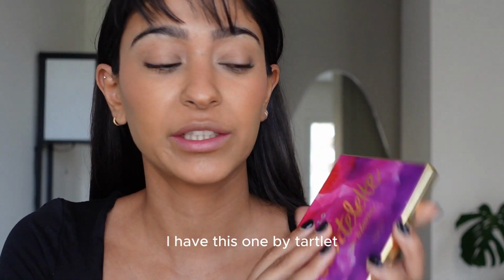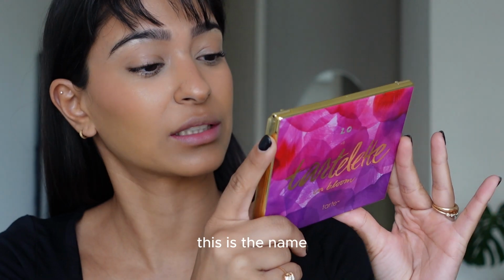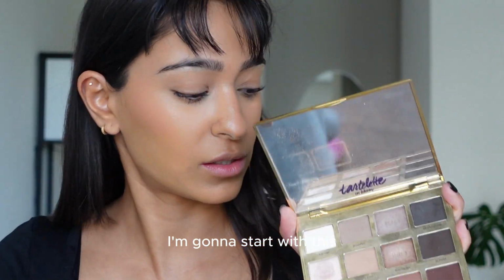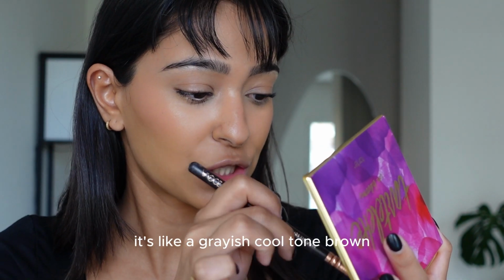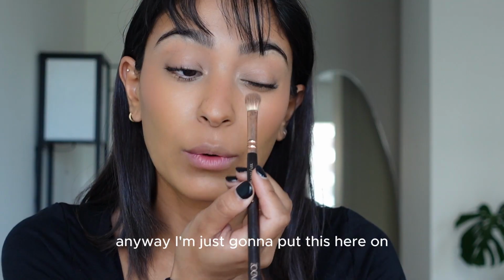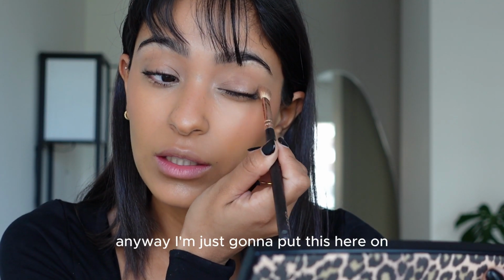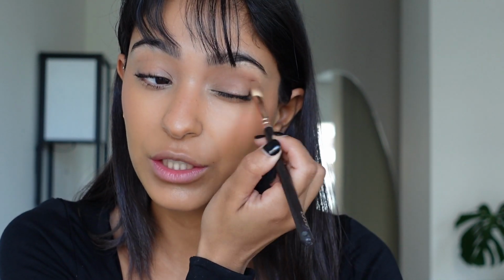Eyes. You want to take a cool tone eyeshadow palette. I have this one by Tartelette. This one is super old. This one is in Bloom. This is the name. I'm gonna start with this one. This one is Jet Setter. It's like a grayish cool tone brown. I know I shouldn't blow my eyeshadow palette like that, all the bacteria coming out of my mouth. Anyway, I'm just gonna put this here on the crease just to give it some definition and shadow.